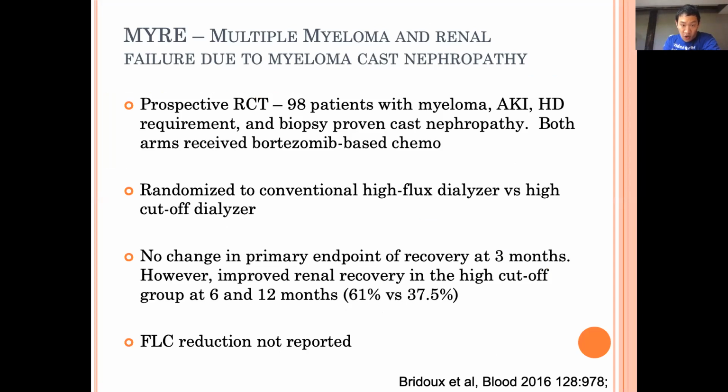The difference between high flux. So high flux is what we normally do. Flux is like how big are the pores. So high flux dialysis is what we order with regular dialysis. All dialysis now is high flux.